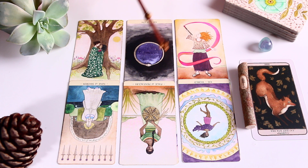But they can see that there is a little bit of resistance. Page of Pentacles in reverse as well is fear of committing. It doesn't have to be committing to another person. It can simply be fear of committing to yourself, to your passions and talents and hobbies. Commit to a healthier routine. Commit to even tending to your garden, whether it is the garden of your soul or an actual garden.